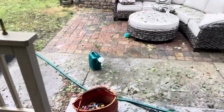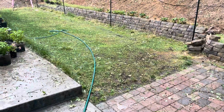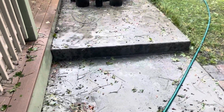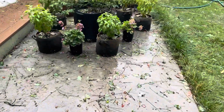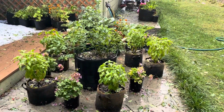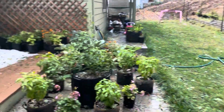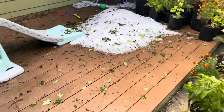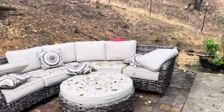Wow, we just had a very intense summer thunderstorm. Look at all the material that got shredded off of our trees. Our whole yard is just covered now with material from the pine trees and the oak trees. And let's see what it did to the garden. Well, everything's still wet. Look at all that hail that fell. Wow, I don't even know how such a big pile ended up on our deck like that.